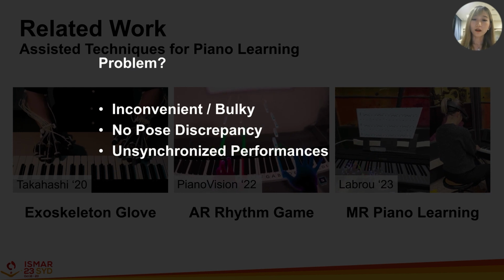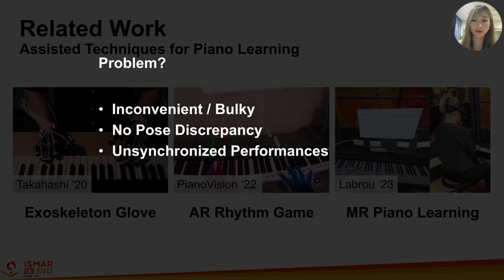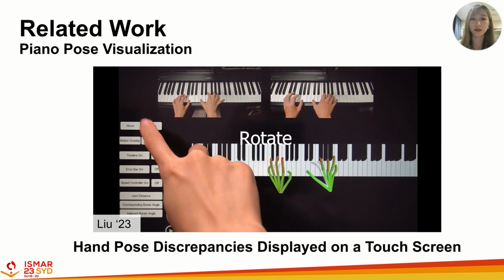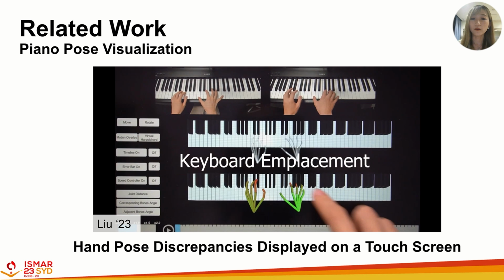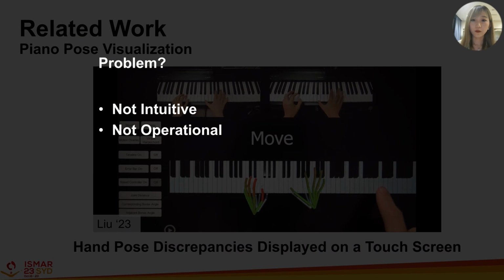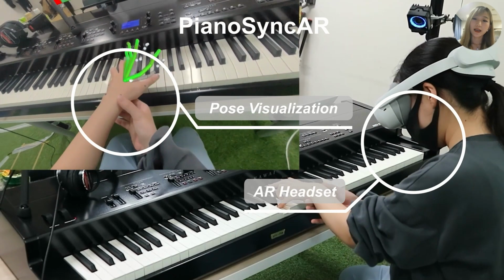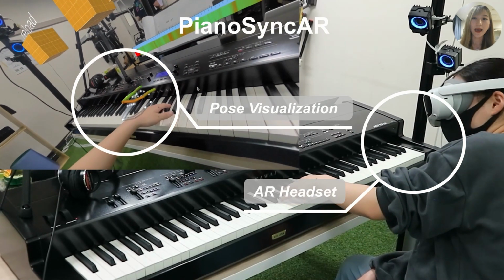Users' performances are not synchronized with references. Hence, it's difficult to compare two performance motions and learn the correct postures through imitation. On the other hand, a training system focused on piano pose visualization, actually our previous work, simply displayed the pose discrepancy on a touch screen. But from the pilot study's results, it was found a flat screen is confusing and not intuitive or operational enough for pianists. So instead, in this work, we explored the efficacy of visualizing performing hand pose discrepancies in AR for piano learning.